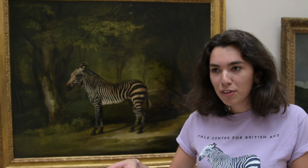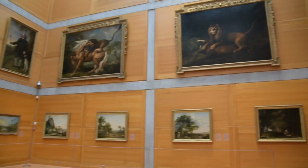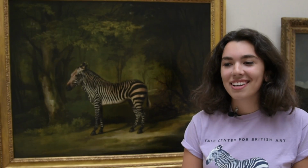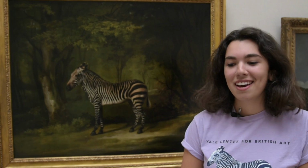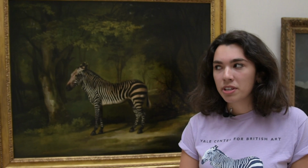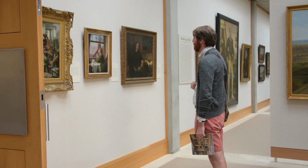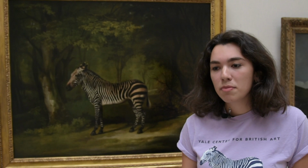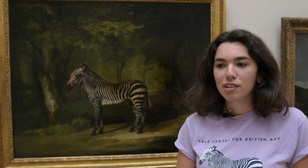We even got to see the model that they had with the tiny little scale pictures of each work of art. Being a student guide here has been one of the most incredible things that I've gotten to do at Yale. It's an amazing program. We learn so much and have really uncovered the incredible resources that are at this museum, as well as learning about museum education and accessibility in general.